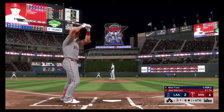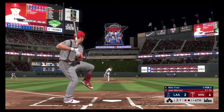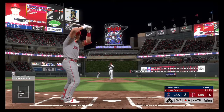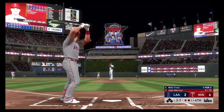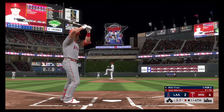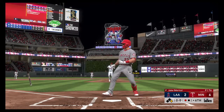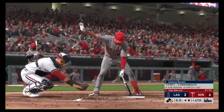And I like that from a guy like him, Matty. He can do a lot of damage on the base paths with his legs, so there's no reason for him to get overly aggressive if he's not getting anything to handle. No offer there from Trout as that misses, and he'll take the walk.